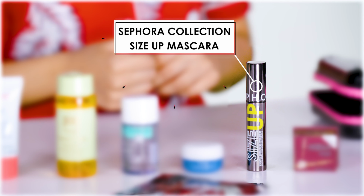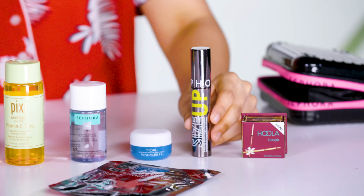You don't really need that much makeup, but we're just gonna add 2 makeup products here. The first one being the Size Up Mascara by Sephora. This is just gonna add a little bit of pop, a little bit of volume. Skip on those falsies, save your time, and go out looking flawless.